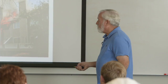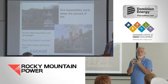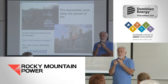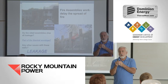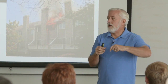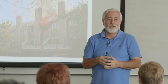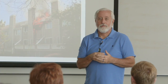Are there any other issues with these walls? And I'm going to give you a hint: leakage. What leakage are we concerned about? Of course, we're trying to stop fire from moving through the wall. I'm sorry? Airflow. Airflow, air movement. So we want to maintain air within our space. What else are we trying to control? We're trying to control sound. And have you ever lived in an apartment and you lived next to someone that cooked different than you did? What's our issue? Smells, odors. Whether it's smoking or what they cook or whatever the case may be.